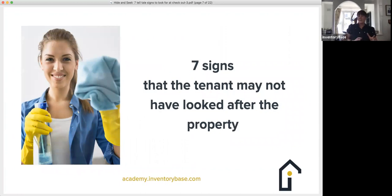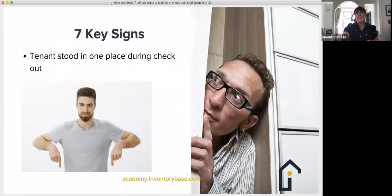So how do you know whether the tenant's actually not looked after the property? Sometimes it's very evident, sometimes it's really clear, sometimes it's not. So if we look at the signs that maybe something's not quite right, and maybe your rental property is playing hide and seek with you. One of my favorites is tenants standing in one place during the checkout. It happens so many times, and you can immediately see that something's not right because they won't move. Doesn't matter where you pivot and walk around them, they won't move. They're steadfast where they are.